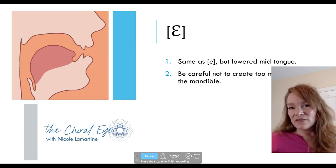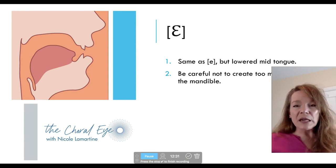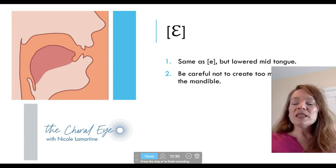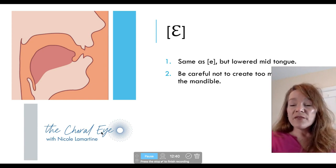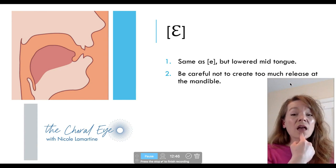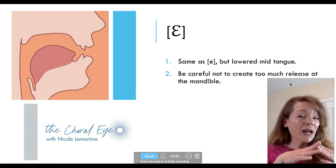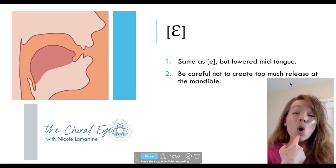Now I'll mention this vowel because I find in choral singers it's very problematic. And I believe that's because we have a different understanding of what the vowel actually is. So this vowel is e, as in bet. And what I find singers doing a lot of times is creating too much space at the mandible. And so with too much space, the tongue doesn't have a chance to actually create the shape of the vocal tract because the vocal tract is too open.